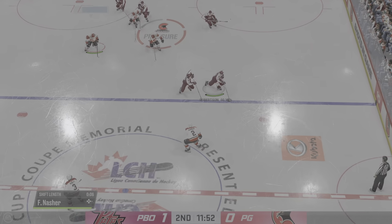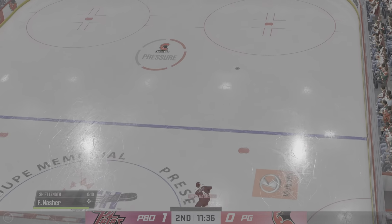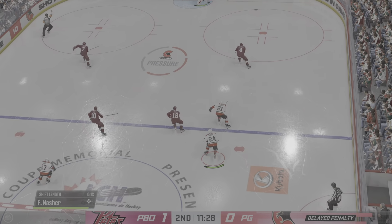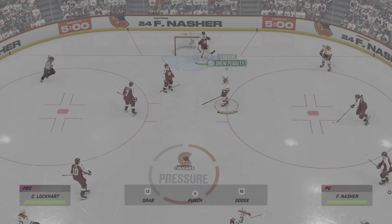Peterborough's got the puck in their own end. The Petes are on the attack. Delayed penalty coming up here by the official. Grabs the puck in the defensive zone. And we've got a fight.